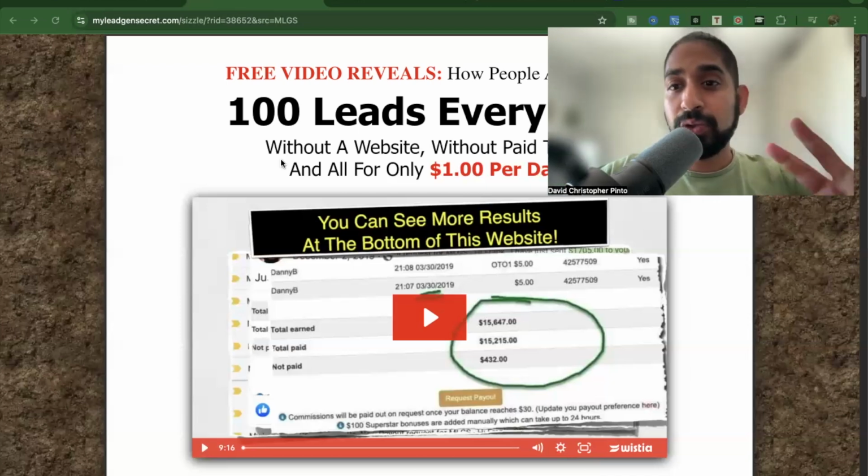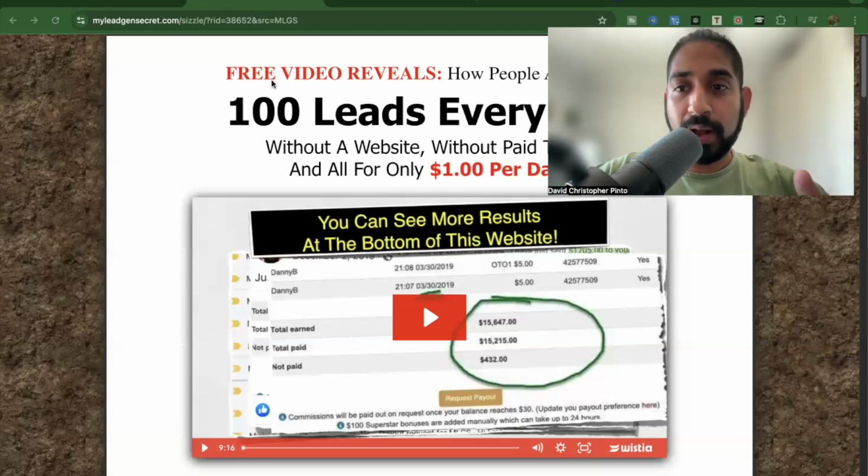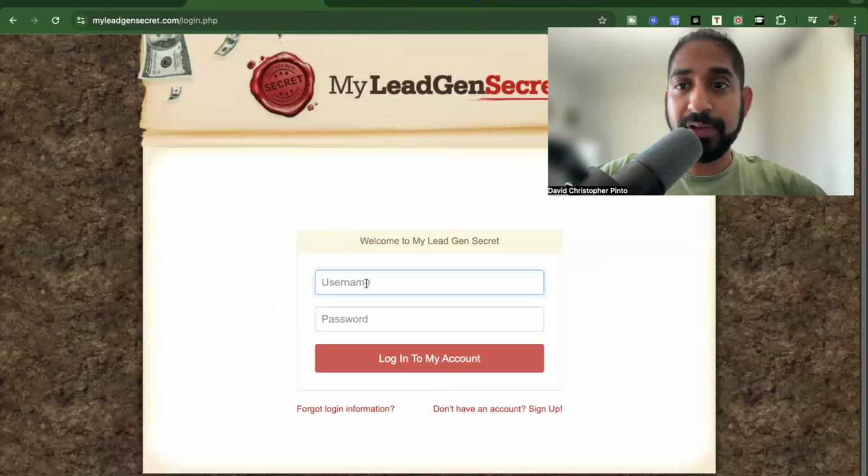I have two accounts with My Legion Secret. One account I use for Warrior Plus. The second account I use for ClickBank. So we're going to look at both of those accounts individually. Okay. So first, let's just go to My Legion Secret. I'm going to log into my first account and let's just take the numbers from there.